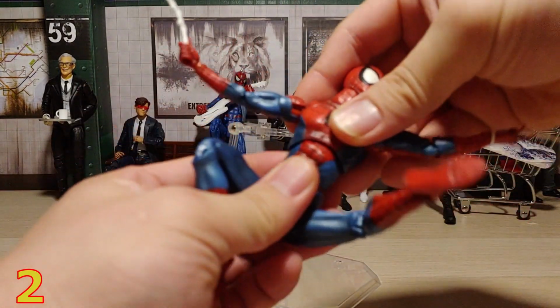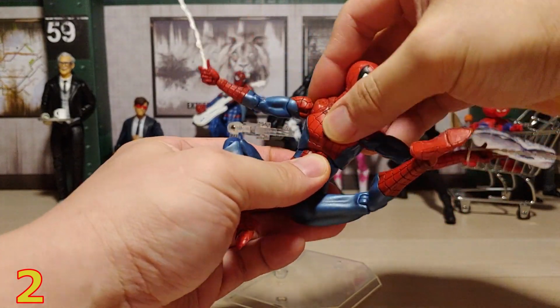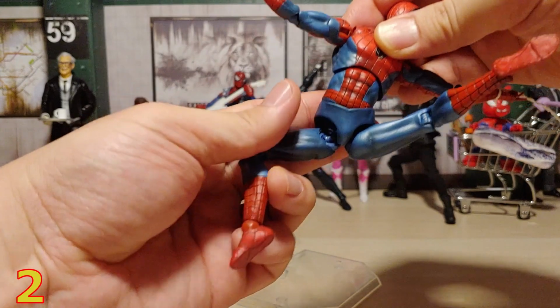I mean, just everything feels so smooth when you pose around and move. Like, the torso rotation is extremely buttery smooth, moving around like that. Very satisfying.